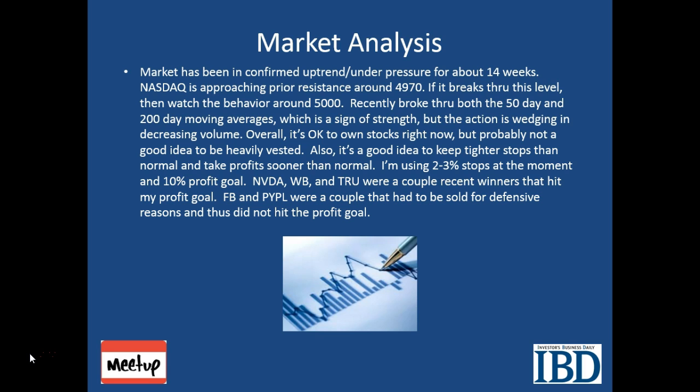And I mentioned earlier, I'm following the swing trading philosophy right now, where I'm taking profits at 10% and I'm using 2 to 3% stops. And this is working pretty well. I've had about 3 stocks that hit the profit goal, and then another one that nearly hit the profit goal.